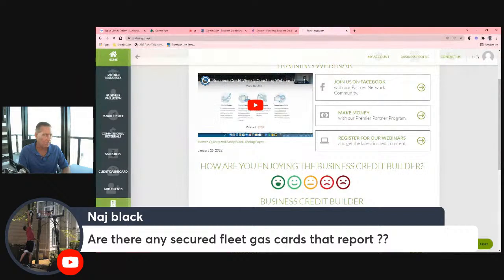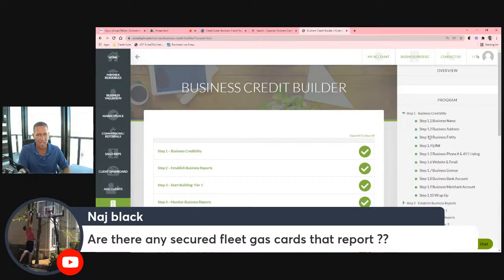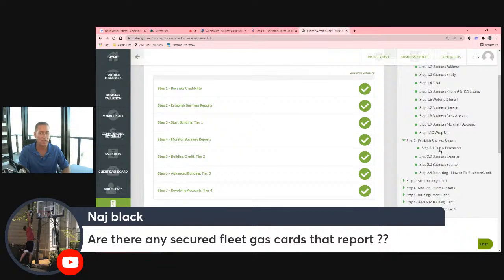It's called our Business Finance Suite, and it step-by-steps everything. We talked about business fundability today. Right here in step 1, we cover everything to do with business fundability: your business phone number, your website, your email, and how to set all those things up the right way. Getting set up with the reporting agencies, we covered today too.